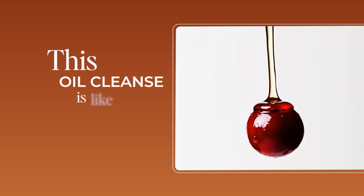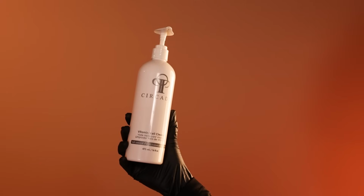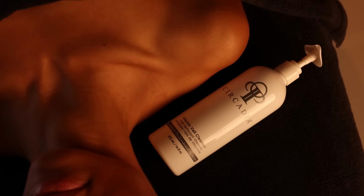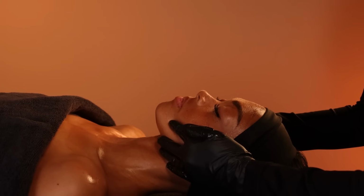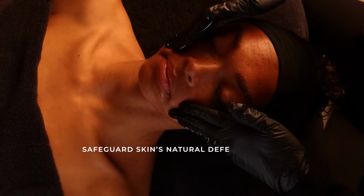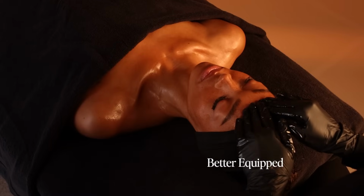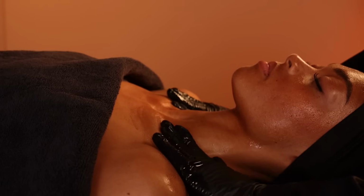This oil cleanse is like a shield, helping protect your skin from pollution all day long. Our Vitamin Veil Cleanser is the perfect multi-benefit pre-cleanse. By forming a lightweight barrier, it traps harmful particles and free radicals, preventing them from penetrating the skin and causing oxidative stress. This helps safeguard your skin's natural defense system, keeping it hydrated, balanced, and better equipped to fight environmental aggressors that can lead to premature aging and inflammation.